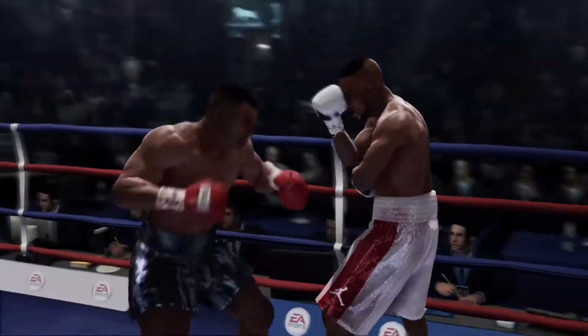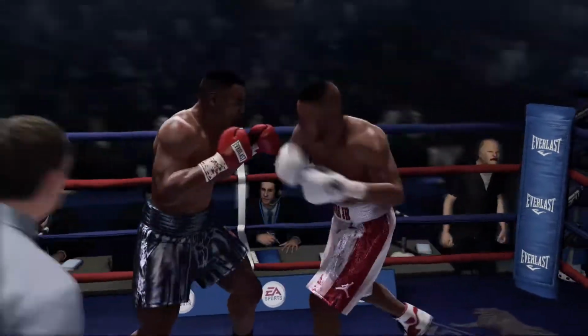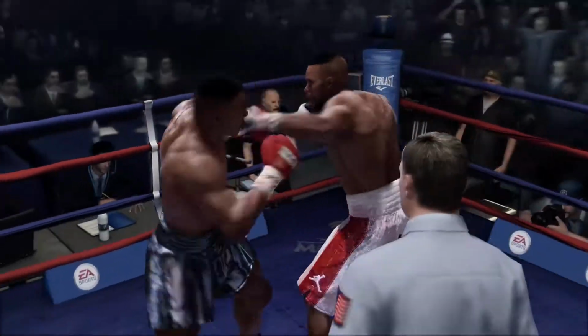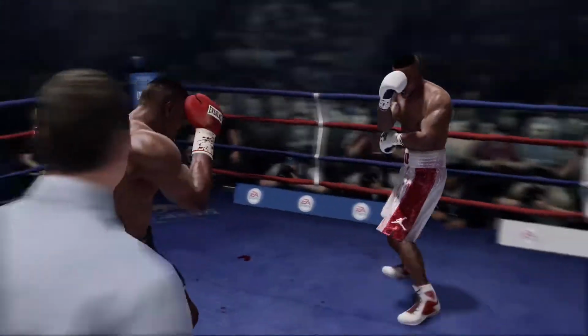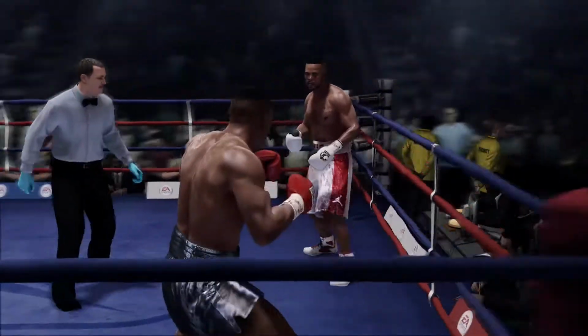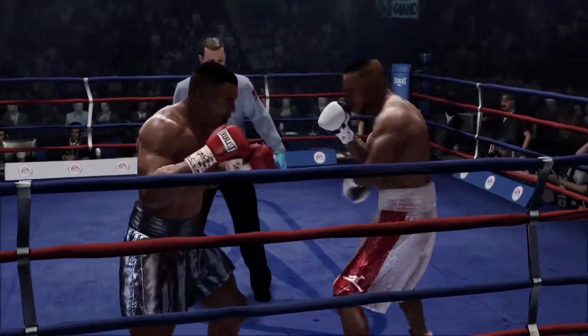I like that step back right there. Just enough to be out of danger, but still close enough to then land the counterpunch. Well, that's what happens when you have that kind of experience. You're calm enough to know that range. Know where the beginning of the punch and the end of the punch is.